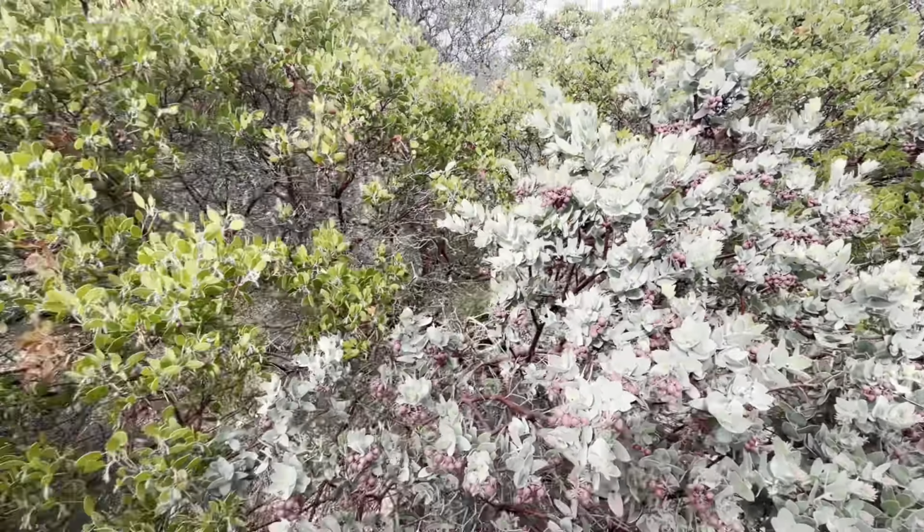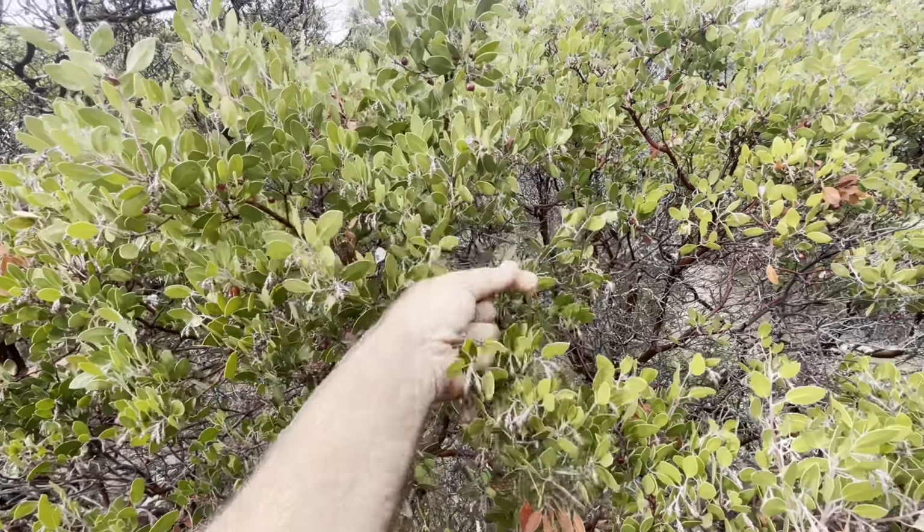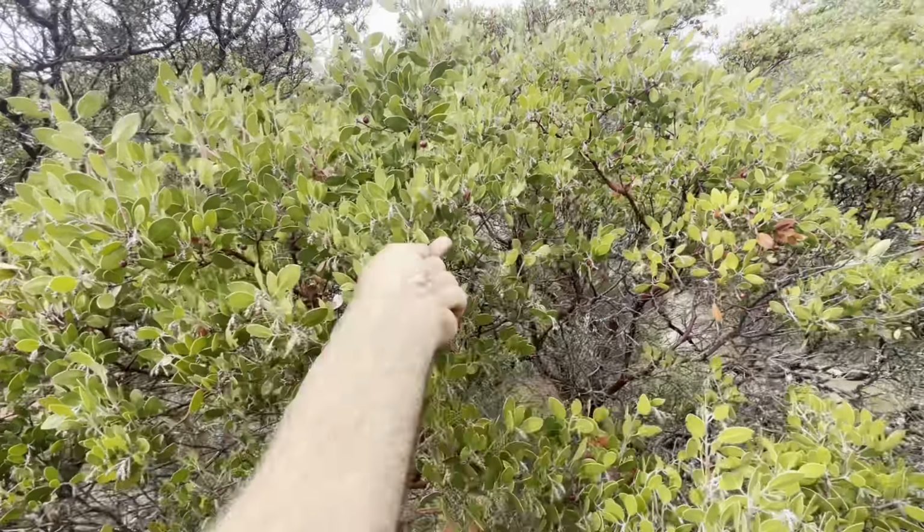That's so good. All right, so this one, I'm gonna taste the one from the green leaf. It doesn't have as many fruit. Still has some. Get a mouthful. They're falling off as soon as I touch them. Maybe I'll take this one home, sprout these.